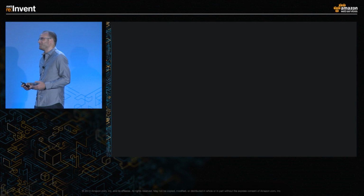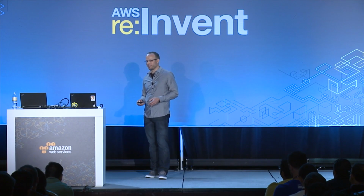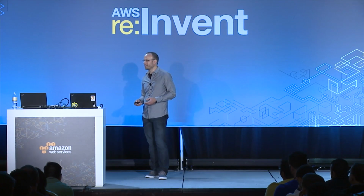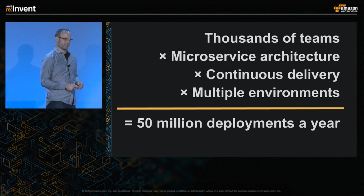So there are a lot of different ways that we can measure success here. One of the ways that we've talked about publicly is how many deployments we do each year. So when you have thousands of these two pizza teams that are working on these small microservices, practicing continuous delivery across multiple dev, test, and production environments, that multiplies out to an insane number of deployments.